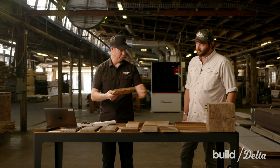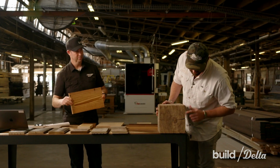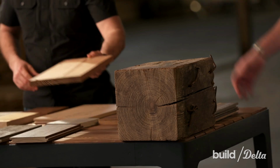And that is a dense piece of wood. I bet that thing weighs a few pounds too, doesn't it? It does. This chunk probably weighs about 40 pounds, and that's a good shot of the growth rings. Old growth versus new growth wood. You've talked about that before, Matt.